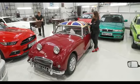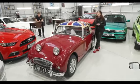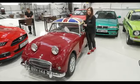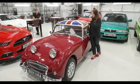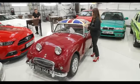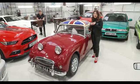So three quarters sold. It's done really well, with around 1,500 tickets left. The launch sale on this car is going to be ending this weekend, over the Easter weekend. So if you want to grab your tickets before they sell out, which I think they definitely will, I would do it as quickly as possible.